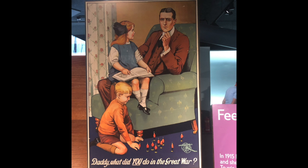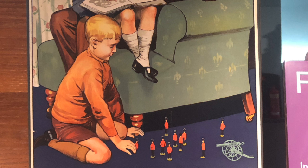This image reflects the roles and expectations of men at the time. The father is being asked by his daughter, "Daddy, what did you do in the Great War?" The son in this poster is playing with toy soldiers on the ground. Men were pressured to enlist, and their role in the war effort was to fight.